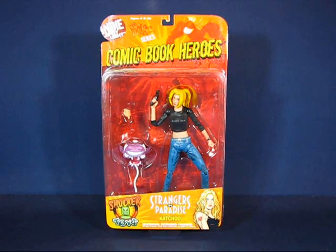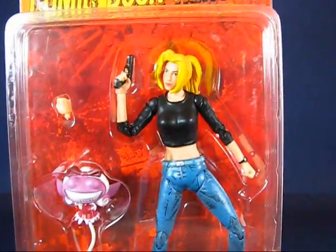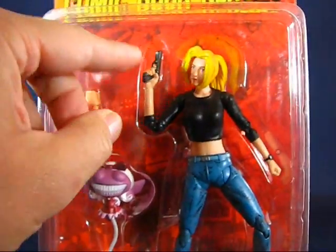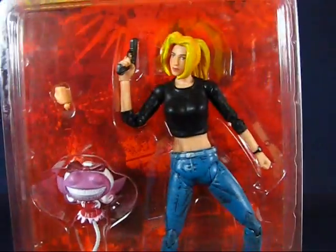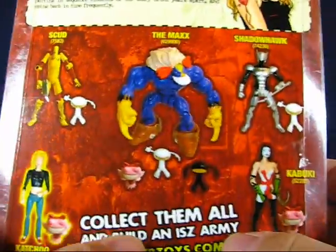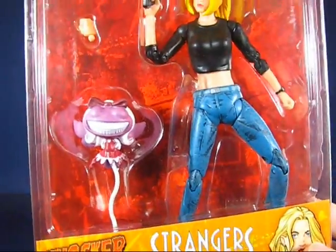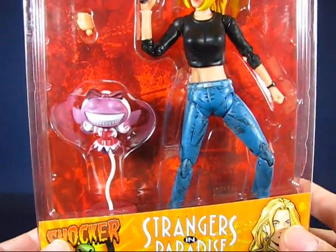Taking a look at the figure here in the package, you can see Katchoo here. She has an alternate hand there, and it looks like the gun that she's wielding is molded into her hand there. And the figure also comes with the, I can't pronounce what it is. It's spelled ISZ. I don't know. But it's a neat figurine type figure there.